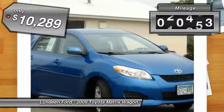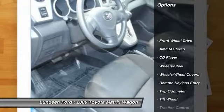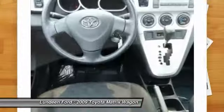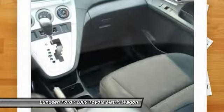This vehicle has less than 65,000 miles. Here are some of this vehicle's great options: traction control, anti-lock braking system, power steering, front air conditioning, cruise control, AM/FM stereo radio, center armrest, rear defrost, front wheel drive, CD player.